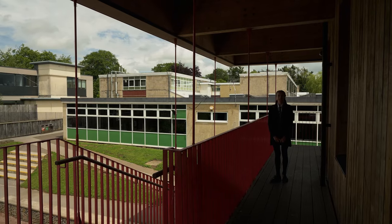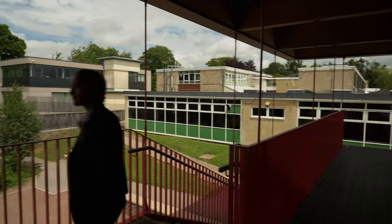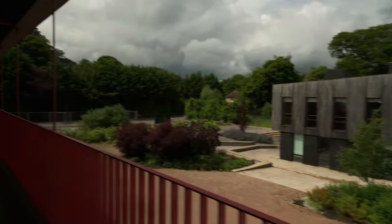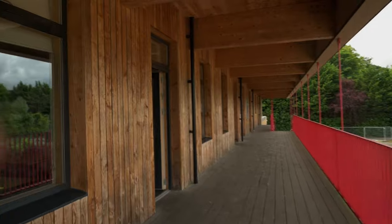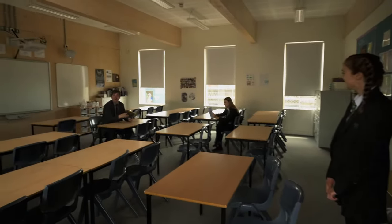This is the Rose building, where you will have all of your English lessons. Let's go and have a look in one of the classrooms. This is Martha and Mr. Greenough.